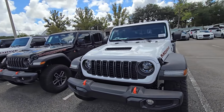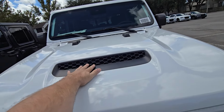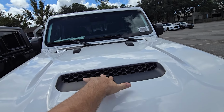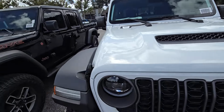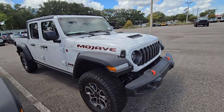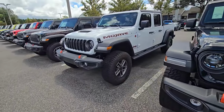But see, here's the Mojave hood. Mojave hood's got that good bump in here, and it's got this fake hood scoop in here. Actually, it's not fake. It's actually functional. You got airflow coming through there. But I love that design as well too. I like the Rubicon one better, but I do think this is a very cool look to it. I love the look of the Mojave. Just an excellent, excellent Gladiator here.